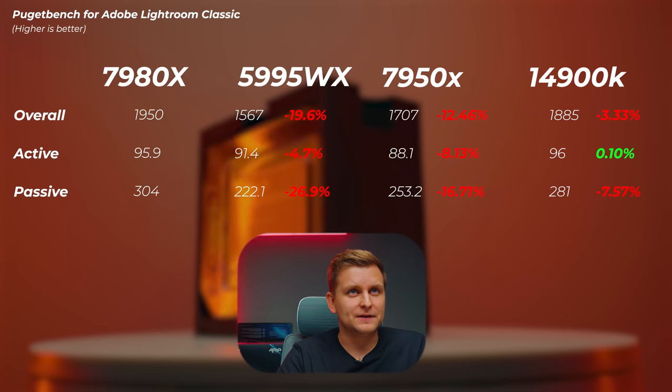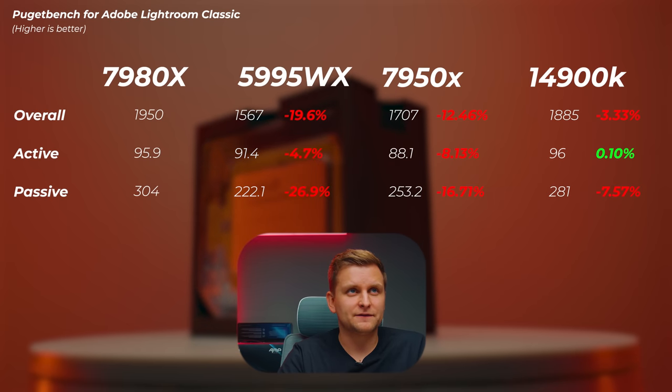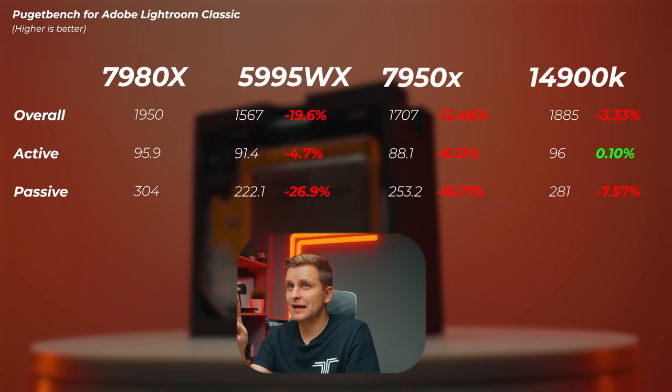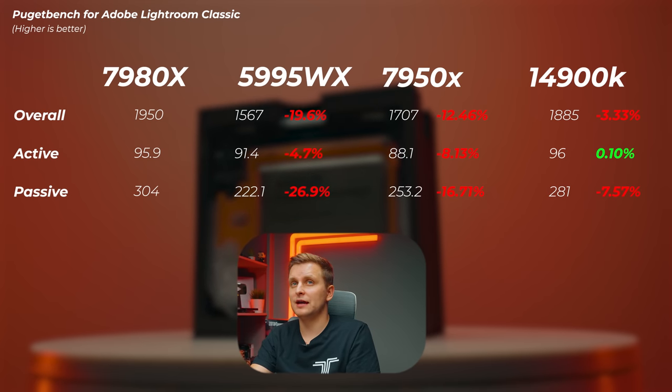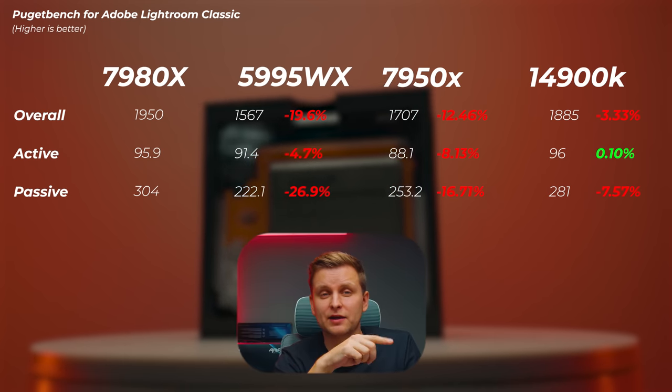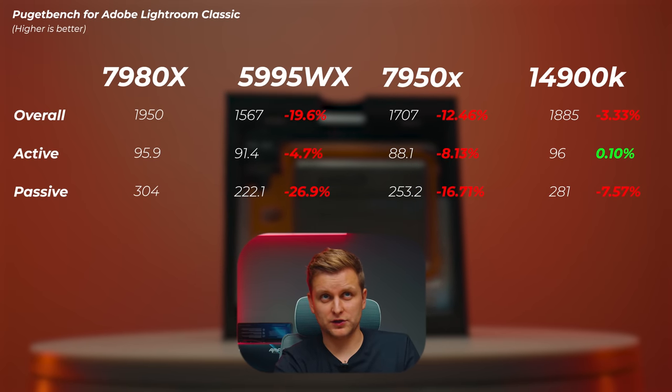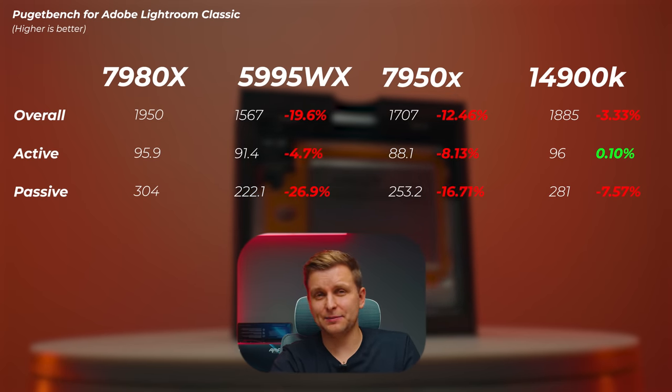The 7950X is about 12.5% slower, and actually 8.1% slower in the active scores and 16.7% slower in the passive scores. The 14900K, interestingly, is 3% slower in the overall score and about 8% slower in the passive score.